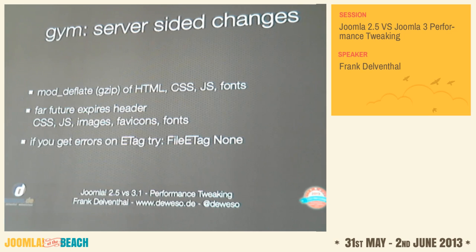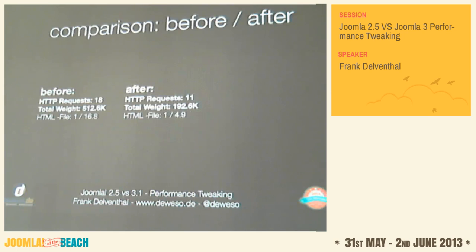It doesn't have to work, and I know other people from other organizations, they really, really heavily rely on ETag optimization, but this would be too far-fetched right now. So, comparison, before and after.